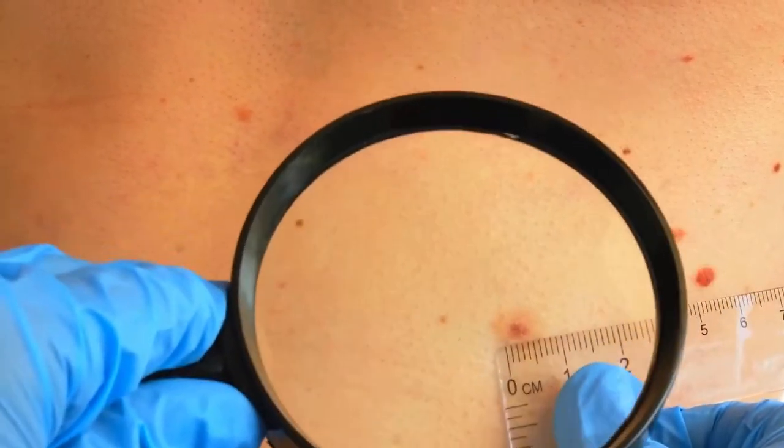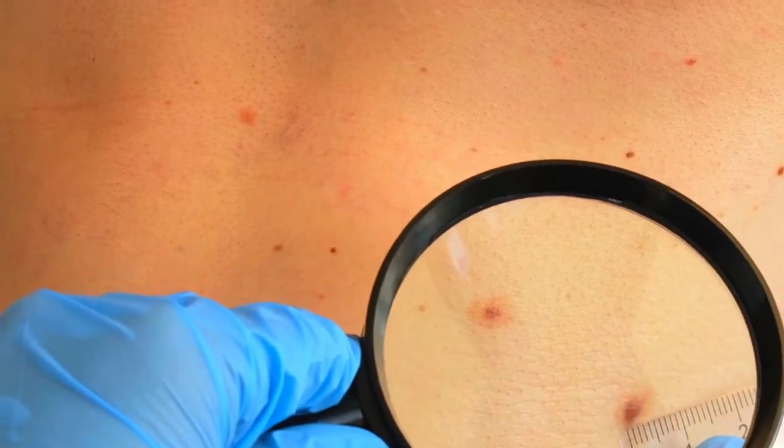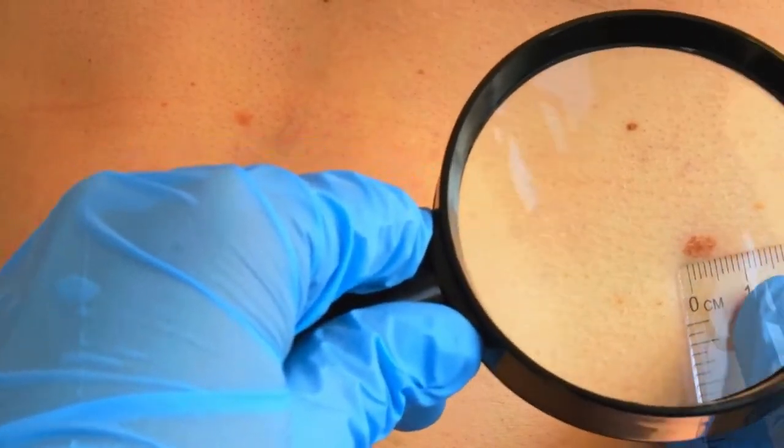The mnemonic ABCDE is how we pick up a melanoma. A is for asymmetry. If you see a mole which has been symmetrical and then suddenly starts getting larger or moving away from the midline, then we can suspect maybe there is this mole which is looking a little off, which you've been watching for a few months and you feel that this is not looking okay. We can get that checked.